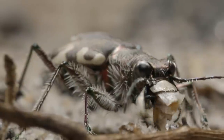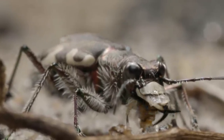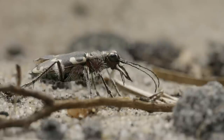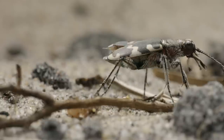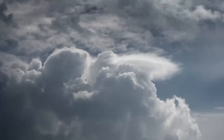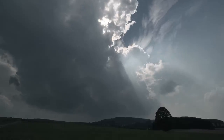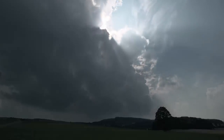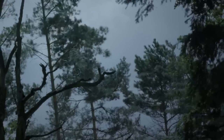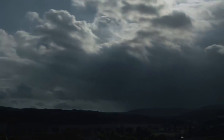When they don't rob from others, the predatory beetles capture their prey through lightning surprise attacks. For this, they need flat, sandy runways. Tank tracks are perfect. But on hot days, the hunt can be a washout. Heralded by thunder, the storm discharges itself over the Senne.